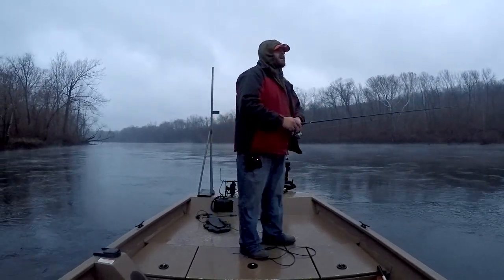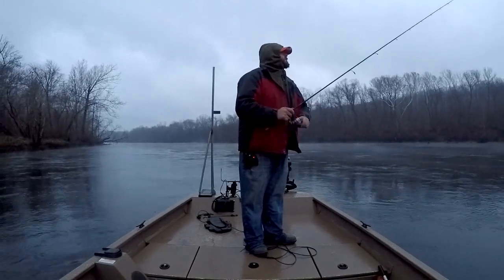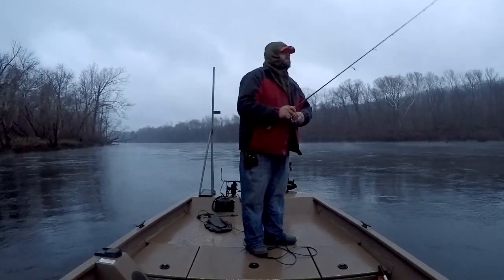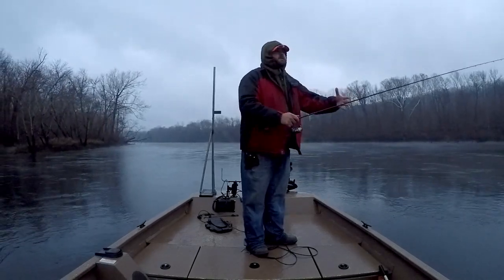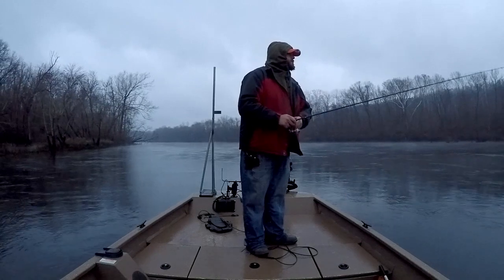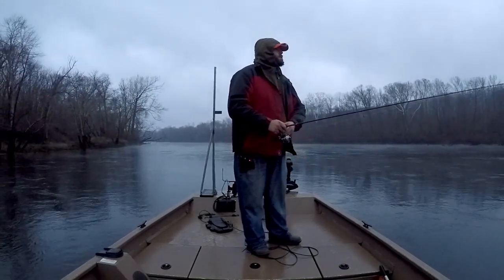Wind's starting to pick up. I'm just about right on top of Trophy Run now. The big Trophy Run billboard, and through this little narrowed section, the wind's driving through it, so I'm having to let my jig sink a little bit longer.